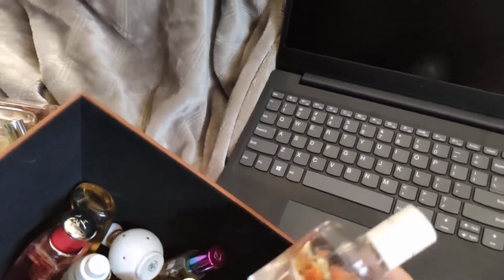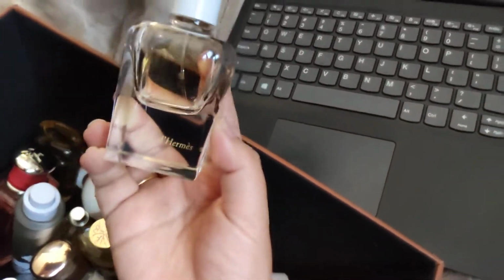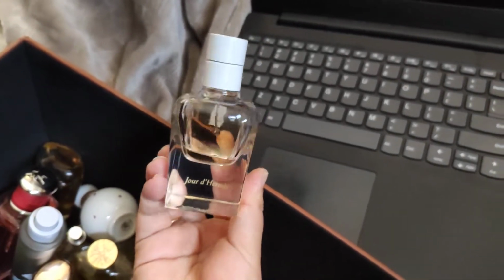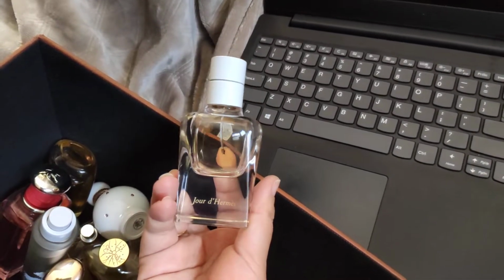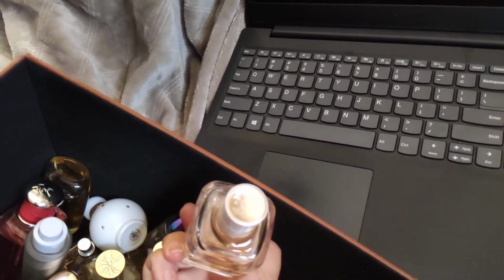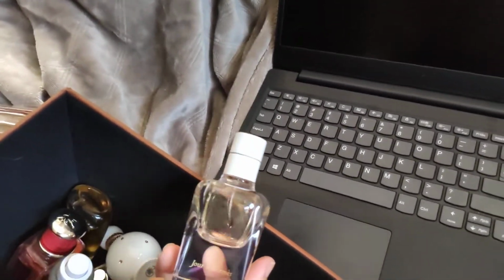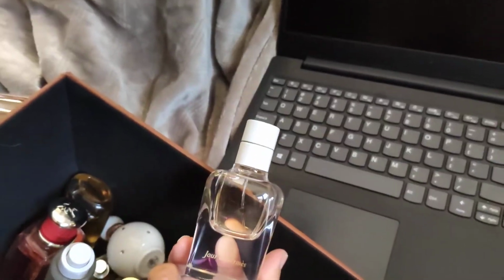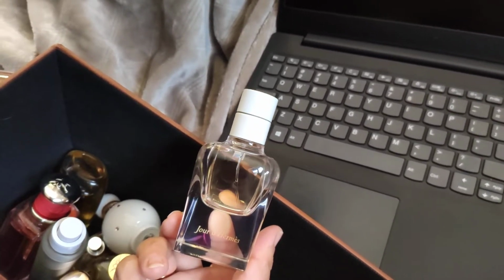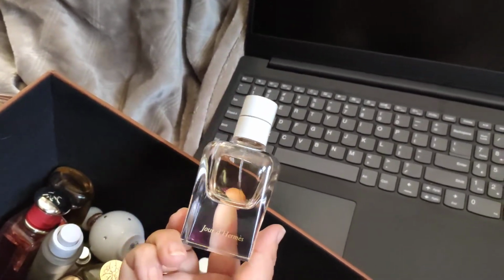And then I have Jour d'Hermes. You can see that name right there through the bottle. This is 2.5 ounces. This is a good daytime perfume. Has the Hermes logo. Oh God, it's not focusing. But anyway, I went trying to find a signature Hermes perfume. Went through maybe 35, 40 fragrances, and this is the one that I came up with.